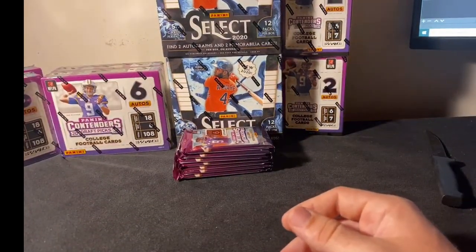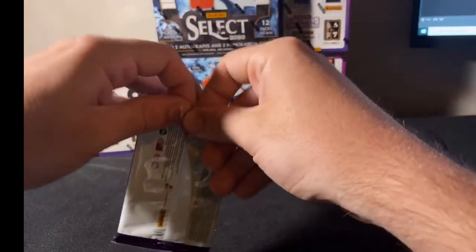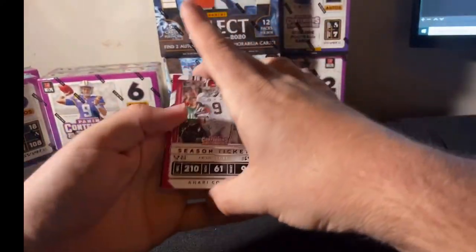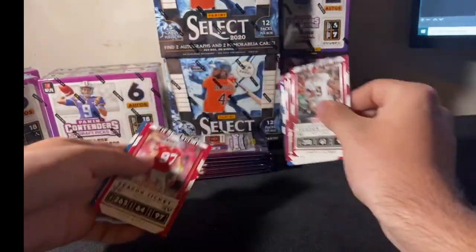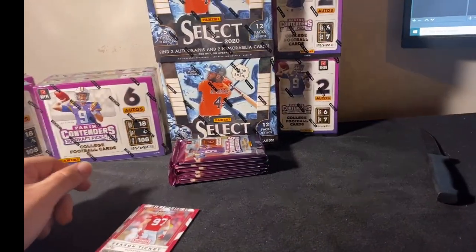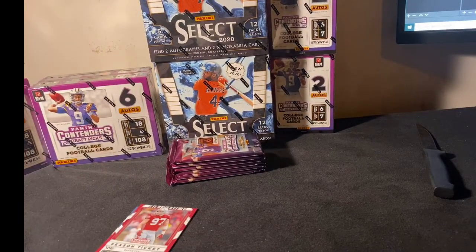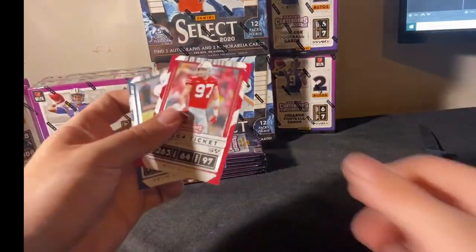Let's see what we got for our last six autos, guys. Last six autos we're looking for here. We got an Amari Cooper, Mark Ingram, Dan Marino. Okay, guys, this is another one of those. This one is for 250 points. Oh. The code's on the back. All right, there you go, guys. Another 251.